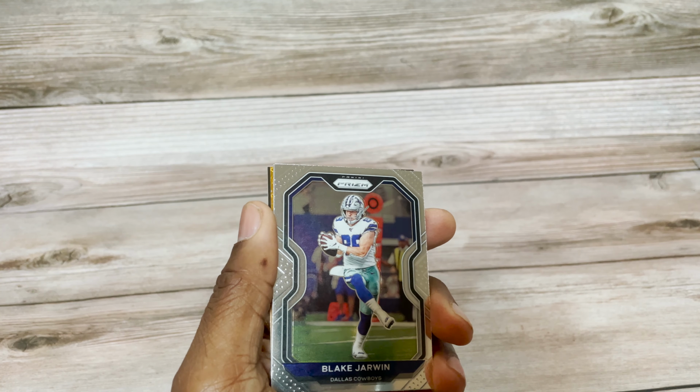DeSean Jackson from the Philadelphia Eagles. All right, let's see here. We have a signed rookie card here. Quez Watkins from the Philadelphia Eagles. Okay, signed rookie card. We have a rookie card, Denzel Mims. Okay, not bad. He's having a pretty decent year for a rookie with the Jets.